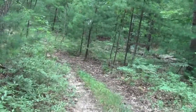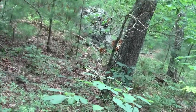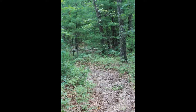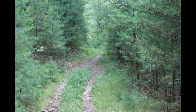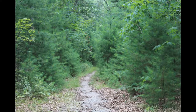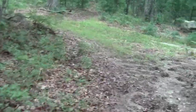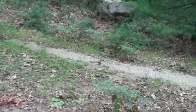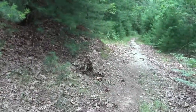An indicated turn and a more road-like thing. Bigger path, looks like it's great for mountain bikes. We're supposed to go this way.